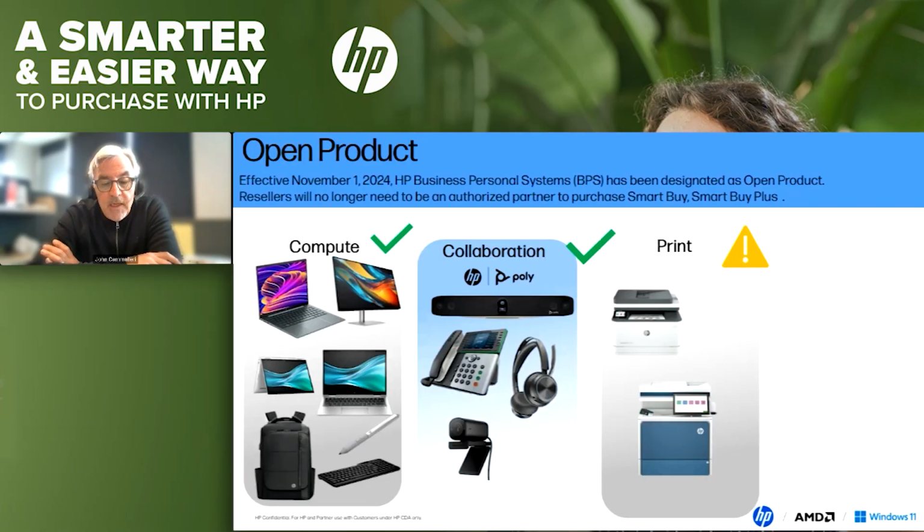Okay, so just kind of want to put some perspective on what we've done. Back in November of 2024, we decided that we would open up distribution and have any type of partner resell our personal systems and collaboration products, our Poly products. We call this open distribution, which means you do not need a partner agreement to sell these products. When it comes to print, you do need authorization, and I can touch on that a bit later. But as of immediately, all of you have access to our PC product and our collaboration product.